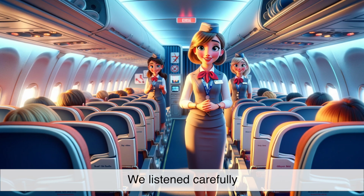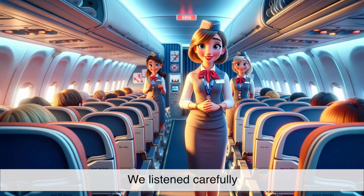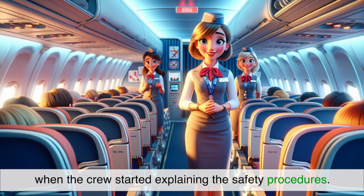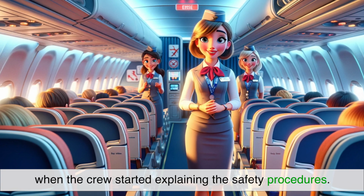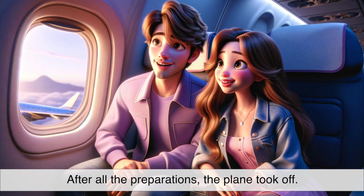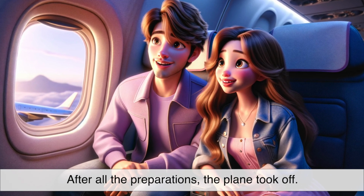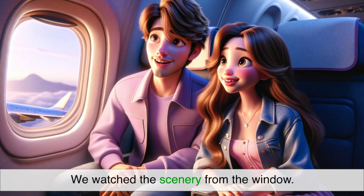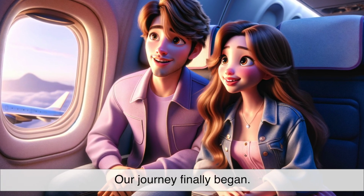We listened carefully when the crew started explaining the safety procedures. After all the preparations, the plane took off. We watched the scenery from the window. Our journey finally began.